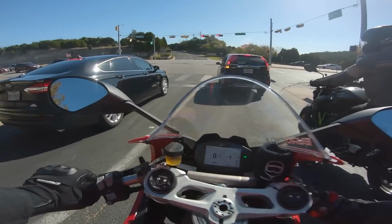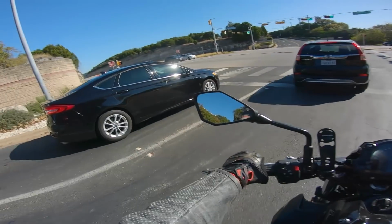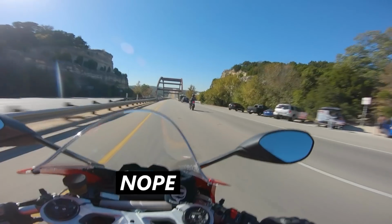Jeez, I just can't imagine. Even in that last pull I did, I can't imagine a bike that's significantly faster than this. Yeah, but that's what I was telling you. When we test rode that against the R1, that felt like a docile, normal bike, whereas the R1 just feels like a monster.